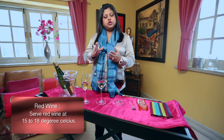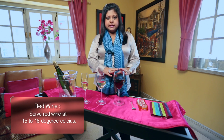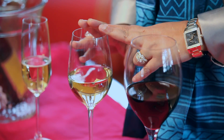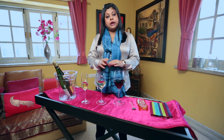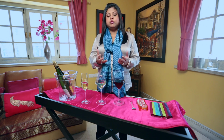So the ideal service temperature for reds, depending on whether it's a light bodied, which can be served slightly cooler, as compared to a fuller bodied that needs to be slightly warmer, can range anywhere between 15 to 18 degrees Celsius. When it comes to white wines, they actually need to be consumed slightly colder than your red wines. So if you are storing your white and your red wines in the same wine chiller, which is, let's say, set at about 12 degrees Celsius or even 15 degrees Celsius, by the time you take your white wine bottle out, it may be too warm to put in a glass.